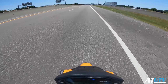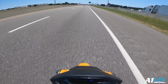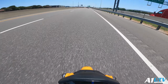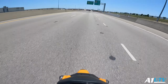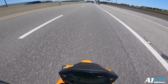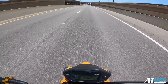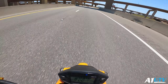This is really about all I feel stable at, if I'm being completely honest. A lot faster than this, it just starts to get kind of squirrely. I think that's why these guys stretch them, you know what I mean? I'm pretty sure if I put a taller gear on this thing, she'd roll out, dude. Look, she's picking up speed right now. Oh yeah, see how it starts to get squirrely like that? That makes me nervous. No speed wobbles on the Grom, sir.